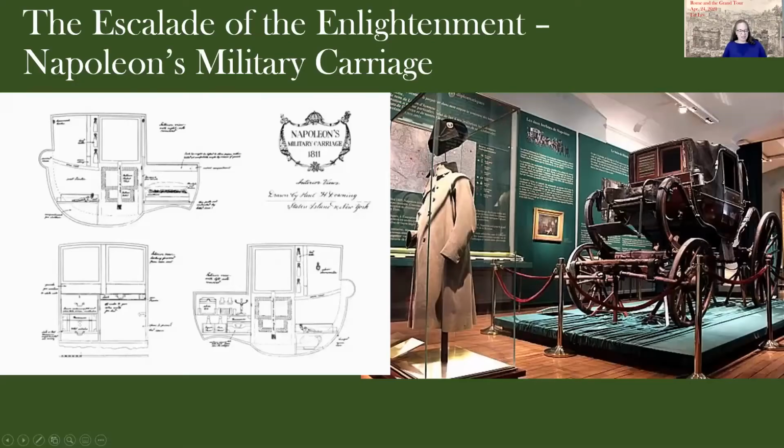Now, as I'm leaving them, I'm beginning to move out of the carriage question. I couldn't leave you without telling you the coolest carriage ever constructed, which is the military carriage of Napoleon. He had several different ones, but this is the celebrity ride to end all celebrity rides. He rode this carriage into battle. He had it custom made.